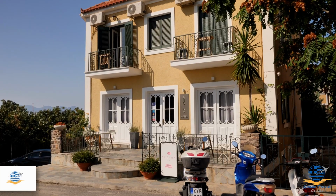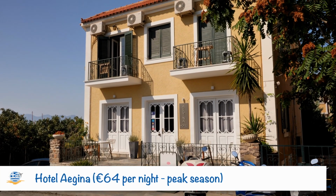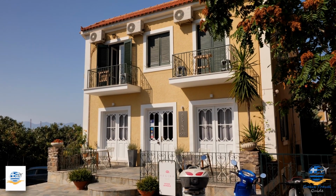Good morning, Kalimera. This is day 2 of my time on Aegina, and I don't have a moped today, so I'm just going to have a little walk around the main town. And this is the hotel I've been staying at behind me, the Hotel Aegina. It's quite nice, comfortable rooms and good price. About 10 minutes of walk away from the port. We're now going to have a wander down to the port and along the harbour front, see what that's like.